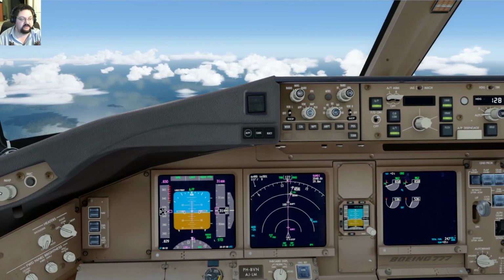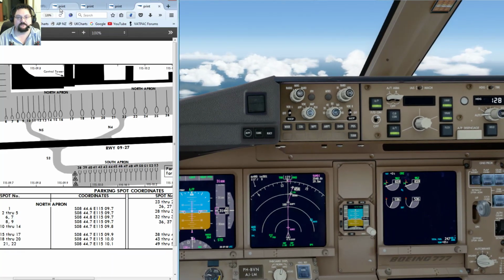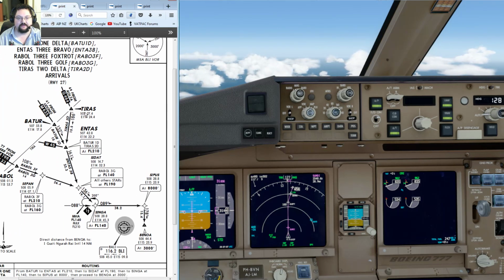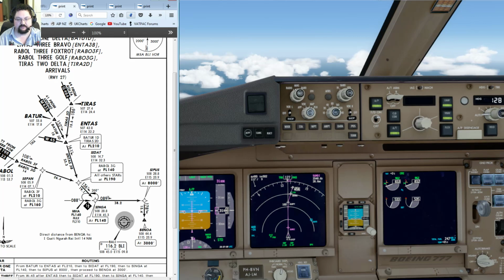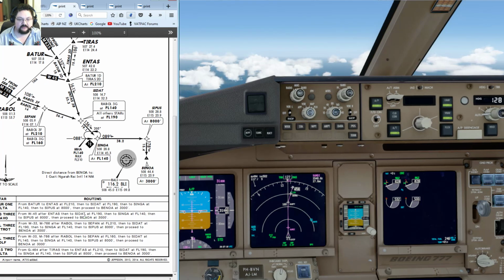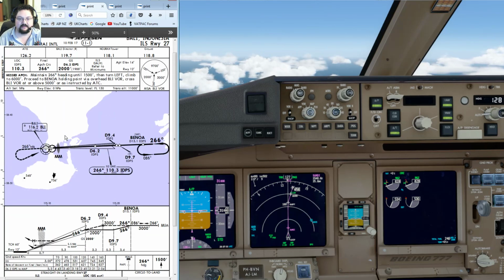Okay, let's run through the charts. So cleared in by the Batu 1 Delta. All those waypoints with the crossing transition requirements have been set. From Batu to NTES at flight level 210, then SIDAT at 190, Singer at 140, Sippers at 8000, then to Benoa at 3000. From Benoa to the ILS.